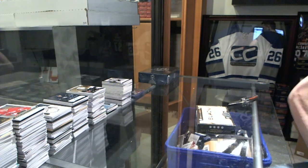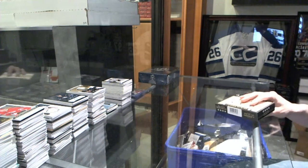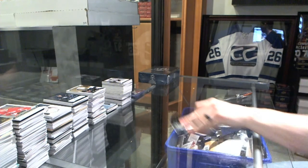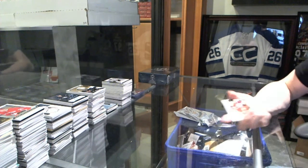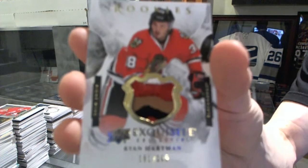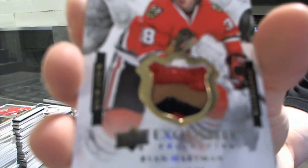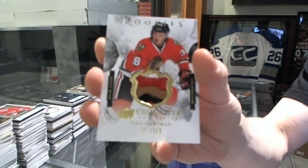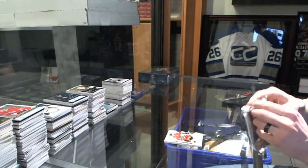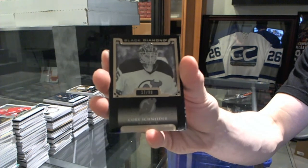Continuing on, CNC group break number 5768, we're on to the 1516 Black Diamond and 1415 the Cup. It's one of the real big boys now. Alright, we've got a four-color exquisite rookie patch, number to 299 for the Chicago Blackhawks, Ryan Hartman. Ryan Hartman out of 299 for the Hawks. And we've got a base black number to 99 for the New Jersey Devils, Corey Schneider.